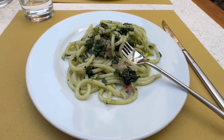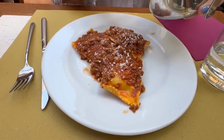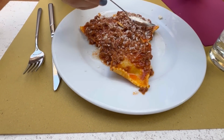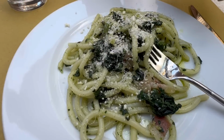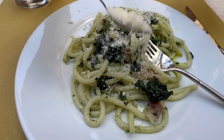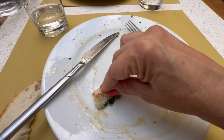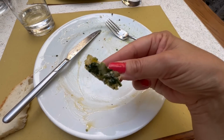What was fun about it is they gave us a full plate. I thought it was just going to be a little taste here and there, but oh no, we had a choice between 2 different dishes. My daughter got the ravioli with ragu, and I got this delicious peachy pasta, which is traditional to the area, with kale and bacon. We were so stuffed by the time we were done, but the tour guide said we had to then take the bread and mop up all the sauce. That's the traditional thing to do.